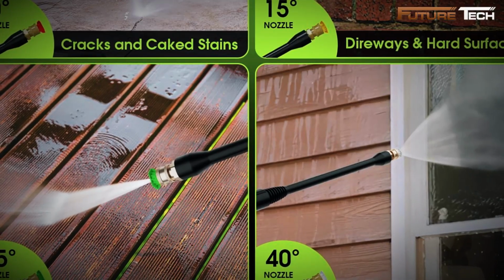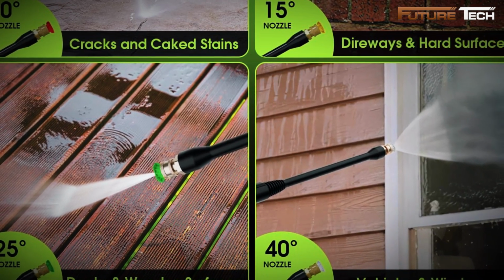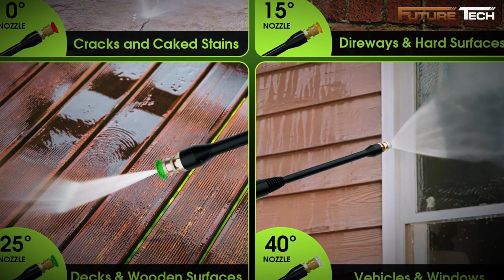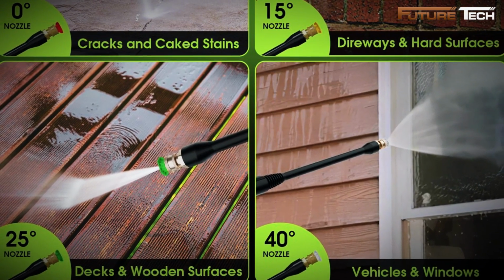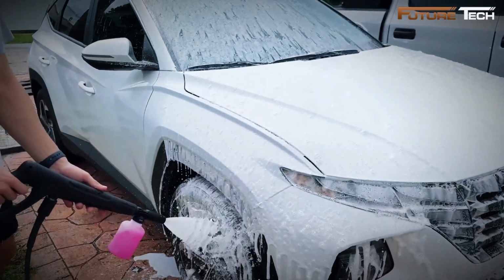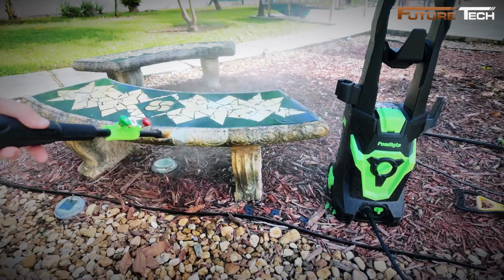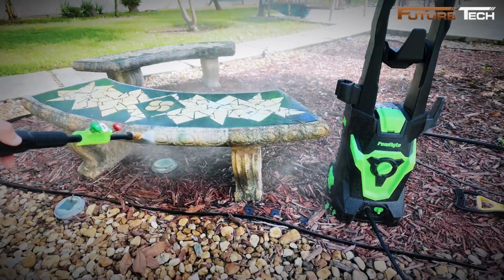It offers versatile cleaning options with 4 quick connect nozzle tips, including 0, 15, 25, and 40 degree, as well as a soap applicator. The included snow foam lens adds further versatility by allowing you to apply detergents directly to the surface, while keeping chemicals like bleach or vinegar separate from the pump to extend its life.